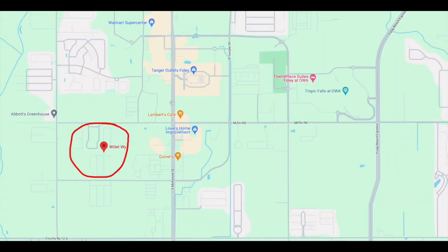So as I mentioned, today we're in a little neighborhood called Aberdeen. It is just off County Road 20, so it's right in the middle of everything. I mean, you've got the YMCA less than a mile from here. You could walk down there and do your workouts. They got a pool. There's a Publix right down here. Lambert's is right across the street when you come down here. I mean, literally in the middle of everything.